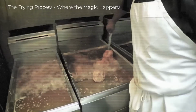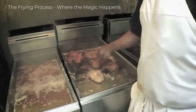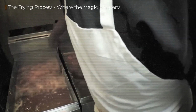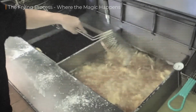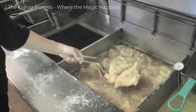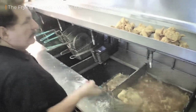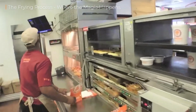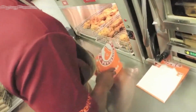3. Constant oil filtration. Here's another secret to Popeyes' superior fried chicken. Each restaurant is equipped with specialized oil filtration systems that constantly filter the frying oil throughout the day. This practice removes crumbs and debris, preventing them from burning and imparting a bitter taste to the chicken. This attention to detail is why the last drumstick you get at the end of the day is just as delicious as the first one fried that morning. And there you have it. What's left is getting it from the fryer to your tray in the shortest time possible to preserve that crunch.